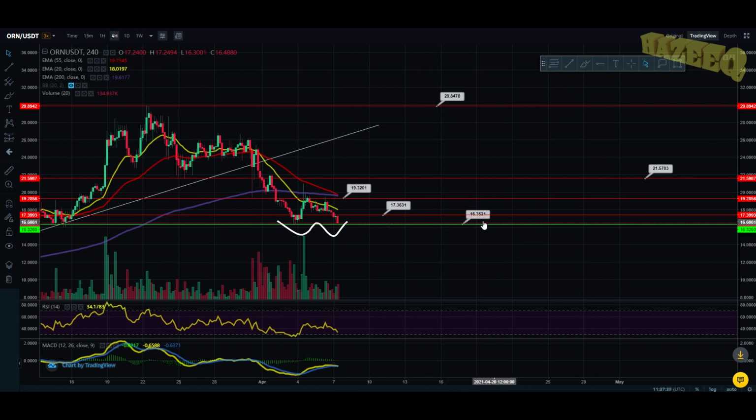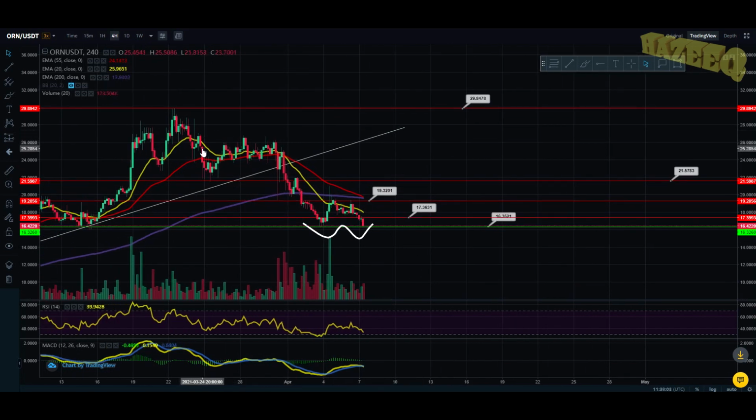So the local bottom is $16.35. That is the local bottom. The price did drop just a little bit below that at $16.30. The next resistance is at $17.36, and we have another good resistance at $19.32. And potentially the next resistance after that is somewhere around $21.5.